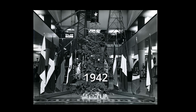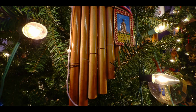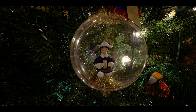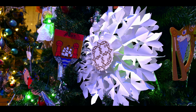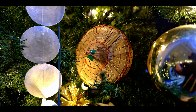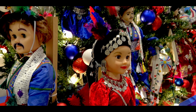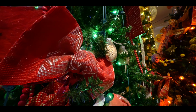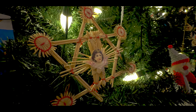The first tree was decorated to represent our allies fighting in World War II. It has now become a yearly tradition. All ornaments are handmade by people from the various nations. They spend months creating them and many hours lovingly placing them around the trees. For many, Christmas around the world has become a regular holiday visit.